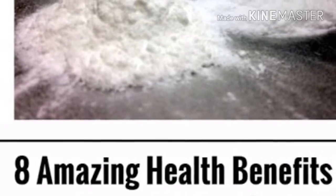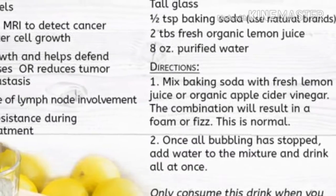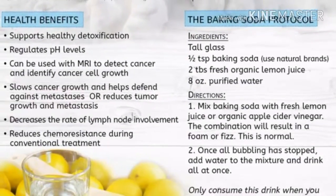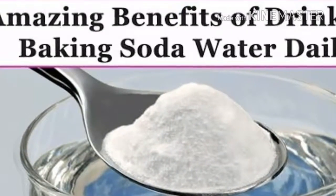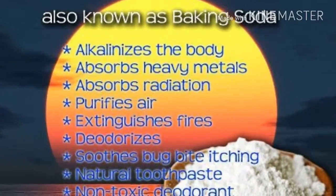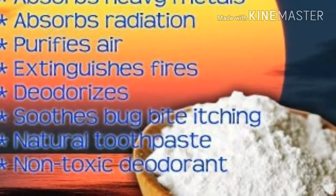4. Foot soak and exfoliator. Add 3 tablespoons of baking soda to a tub of warm water for an invigorating foot soak. You can scrub your feet with a baking soda paste for additional exfoliation. A paste made from 3 parts of baking soda combined with 1 part water can be used as an exfoliator for your face and body too. It's natural, inexpensive, and gentle enough to use every day.